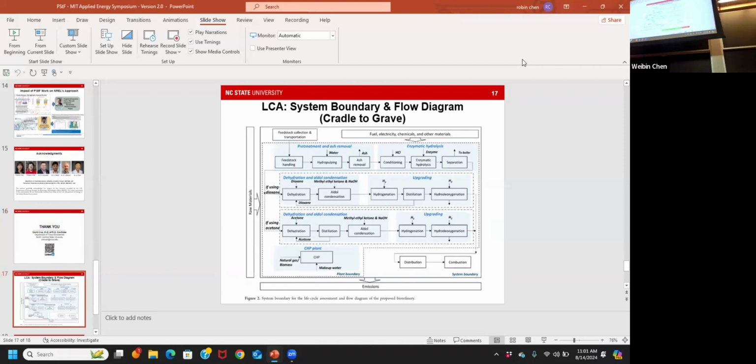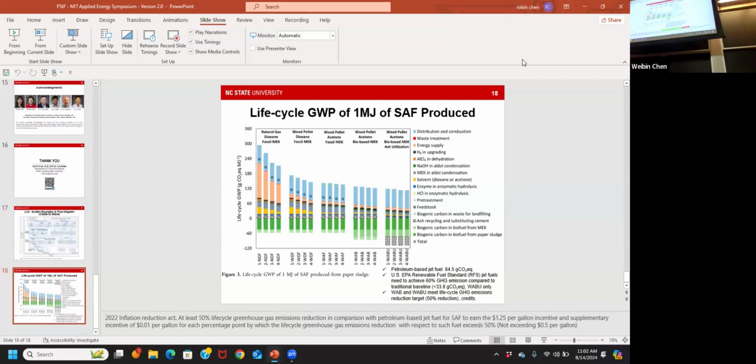Okay, so yes, this portion was also worked on with Dr. Juan Yao from Yale University and Dr. Kainan from North Carolina State University. We performed a cradle to gate analysis. We used OpenLCA and the parameters from Tracy. Basically, we did not include distribution and combustion, so you can see that the boundary is closed right there.